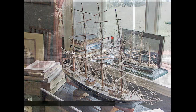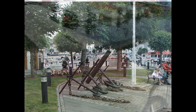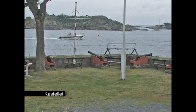Other relics can be found at various points around the town. These include anchors which once belonged to proud ships, and muzzle-loading cannons. Some of the cannons were used on the high seas as defence against pirates. Others were used to protect the town, such as those at Castellet, a renowned 19th century fortification.